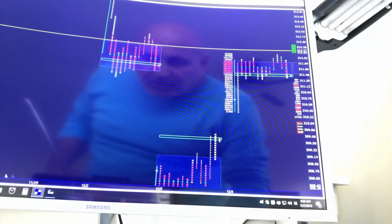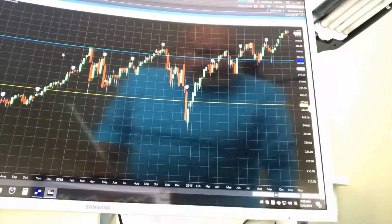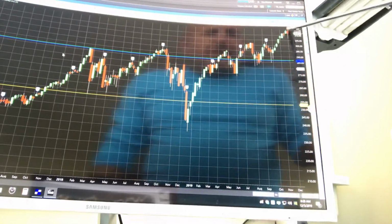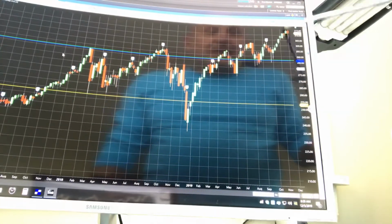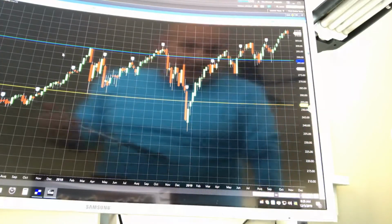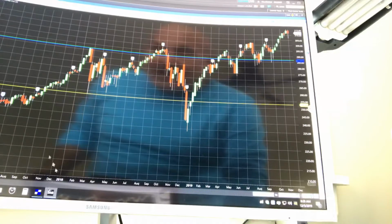Chart wise, just going to show you the weekly and daily. So the weekly now is in a very, very nice 4-week balance, right? The all-time high and this week's low. That's a really nice balance. And that's what I thought this market needed and we got.